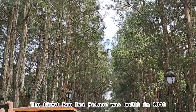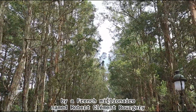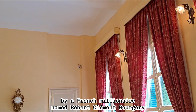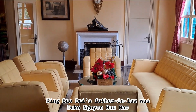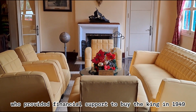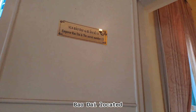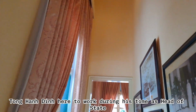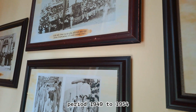The first Bảo Đại Palace was built in 1940 by a French millionaire named Robert Clement Boucherie. King Bảo Đại's father-in-law was Duke Nguyễn Hữu Hảo, who provided financial support to buy it for the king in 1949. Bảo Đại located his Tổng Hành here to work during his time as head of state, from 1949 to 1954.